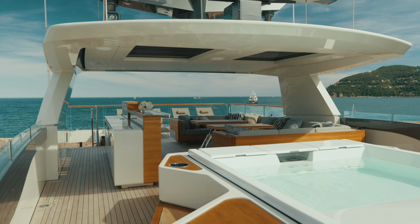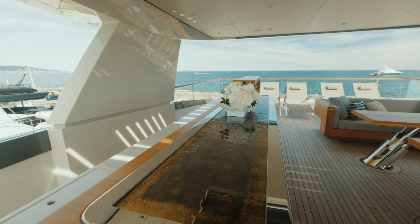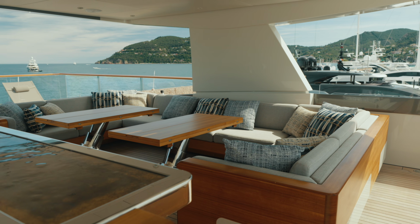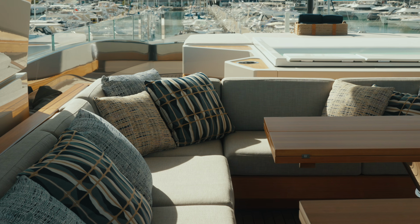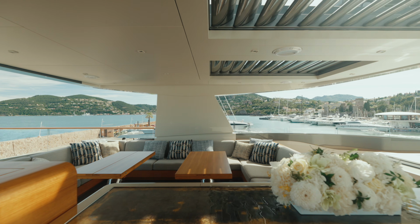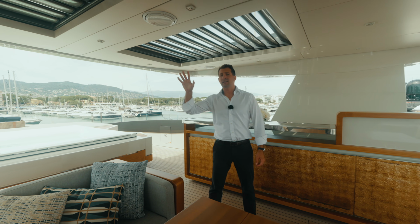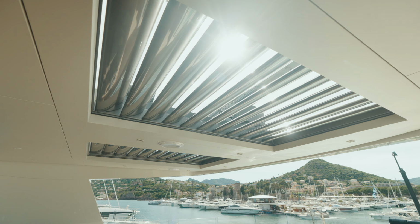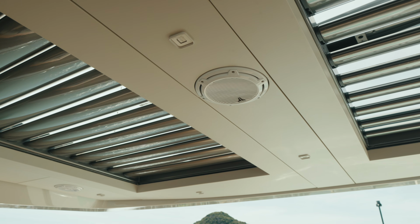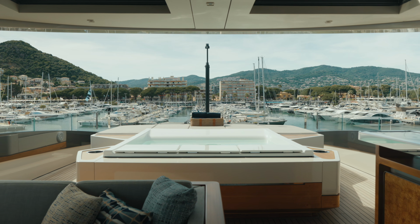To starboard, we have a full bar with fridges, ice machine, sink, and a pop-up TV. And over to port side, we have the alfresco dining space for 10 to 12 guests. So whether it's a lazy lunch or a sunset cocktail party, this deck is always buzzing. So you've got adjustable sunshades in the center to give you that added bit of protection from the sun. And you've also got the sound system built in just above, so you can keep the atmosphere just right, whatever time of day it is.